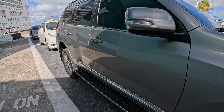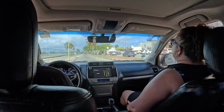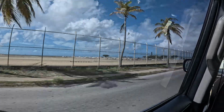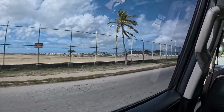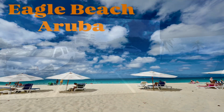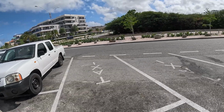All right, so we got a little taxi. We're going to do it $15 for the taxi. So the drive out from the port, the nearest beach, I don't know, but Eaglebeach is only like 5 minutes or so away. I think that's the one we're going to be hitting up today. So literally a 5-6 minute journey to Eaglebeach, taxi $15.